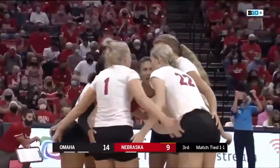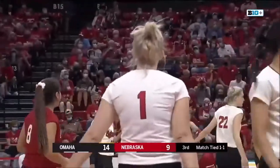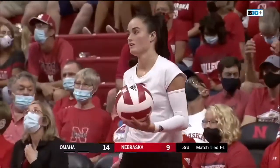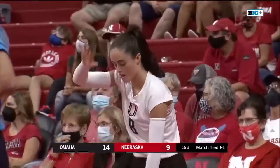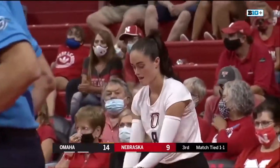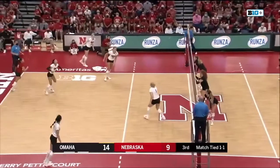Service error, Nicklin Hames out of bounds, 14-9. That's her third service error. She's dusting off the cobwebs. She's a veteran, though. I mean, she needs to find a way to keep her serves in, and I think it's inexcusable for her to be missing 3 serves.